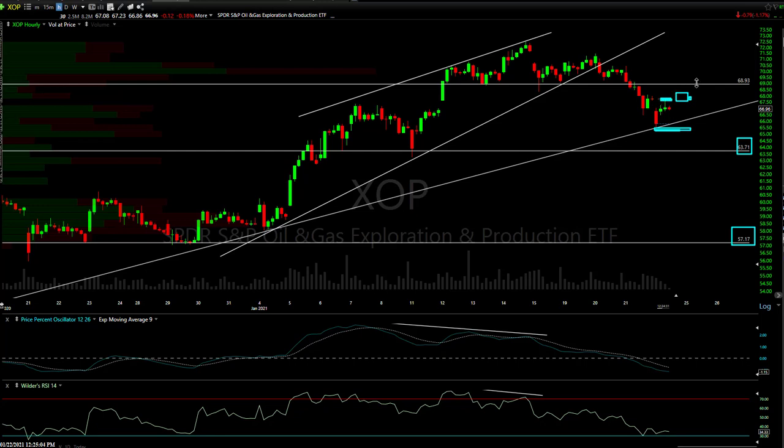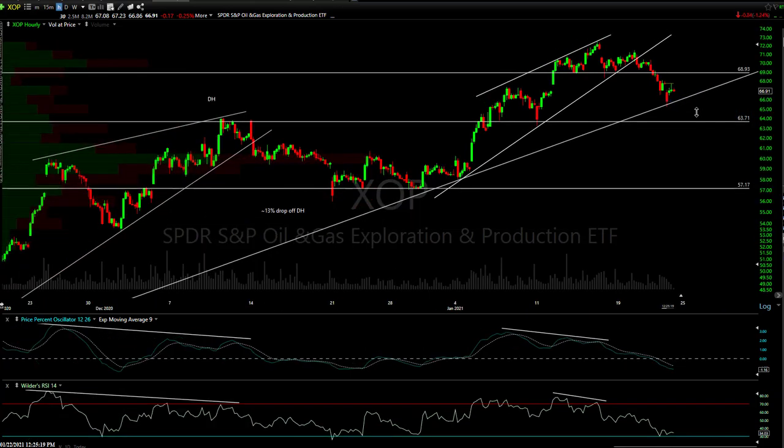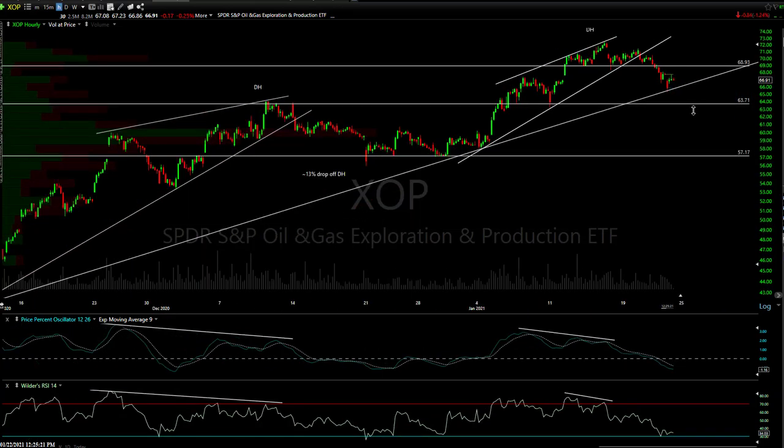You could add here. If we happen to push back up to 68.93, remember that was support where I gave you the last buy signal once that was taken out. And so that would also offer an objective entry there. I'd prefer not to see that, but let me go through the charts and tell you we could. And it's possible this whole pullback gets bought up here and the energy sector goes to new highs.